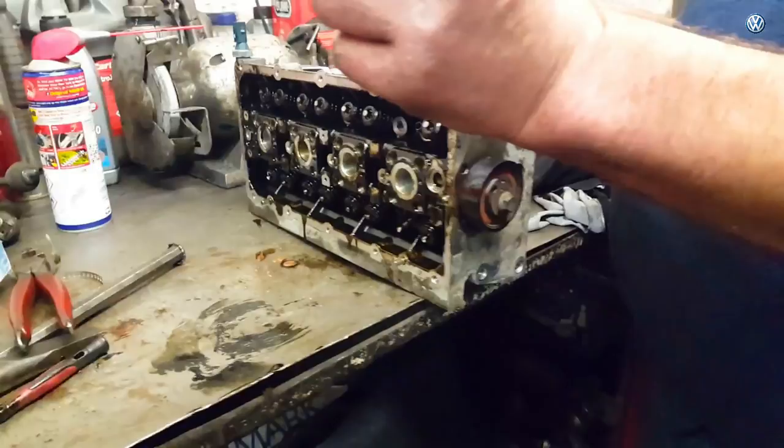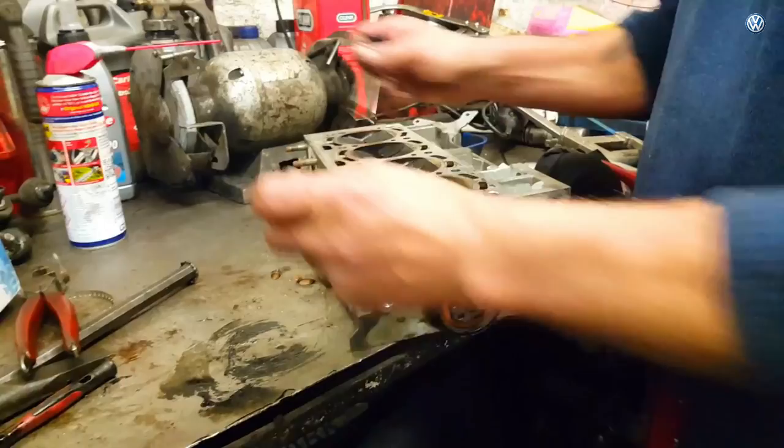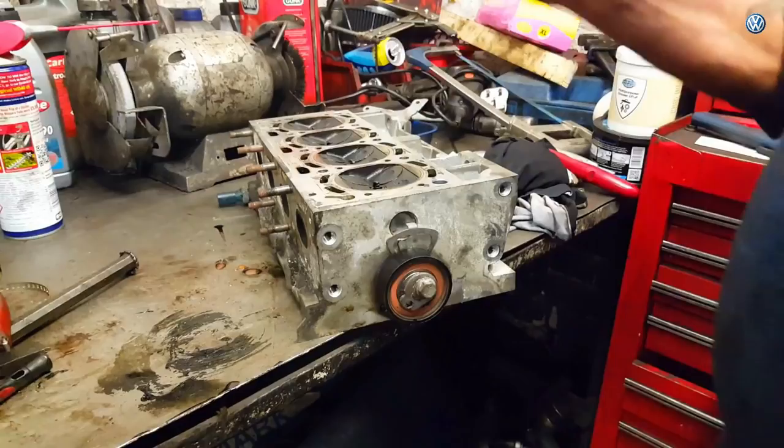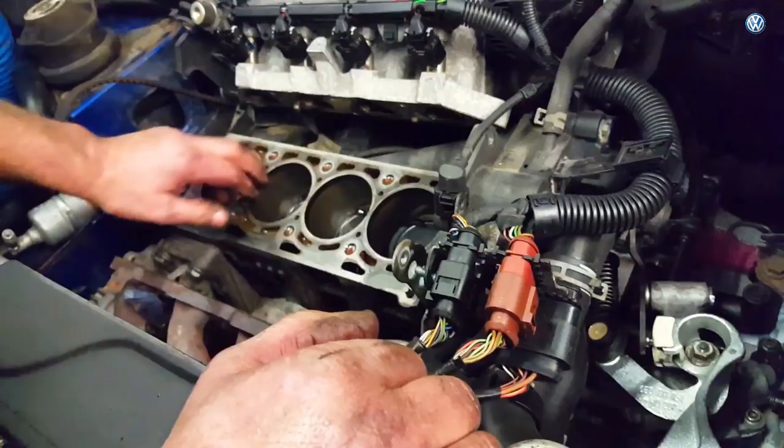All right, I'm going to change all these. Yeah, the seals, guides as well. I'm going to put some new guides, lap them in, new valves. Will the head get skimmed? No, it doesn't need skimming. I can skim it if you want, but it doesn't need it. Not a mark here. There's no lip or anything like that, and there's no play in the pistons.